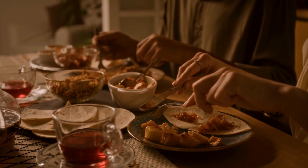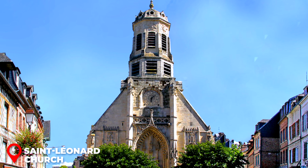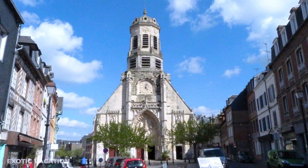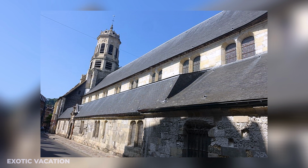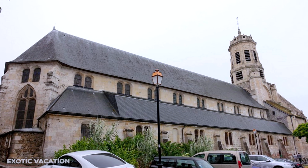and a slower pace. St. Leonard Church. Tucked just beyond the harbor's edge, St. Leonard's Church offers a quiet contrast to Honfleur's busier streets, a place where time slows and stone and stained glass do the talking. Originally built in the 12th century and reconstructed over centuries of war and fire, the church blends Gothic and early Renaissance styles.